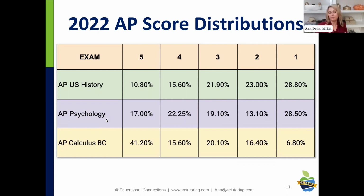But then compare that to Calculus BC, which is an extremely difficult class. And you look at the 4s and 5s and you see, wow, over 50% of kids are getting a 4 or a 5. And in fact, 5 is the most common score. Is it that this test is easy? No, it's that to get to this level of math, you really like math. You really have an affinity for math, and this is really your strength. And you're super motivated, so you're able to study over time for this exam. So just because the class is hard doesn't mean it has a low pass rate.